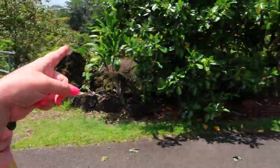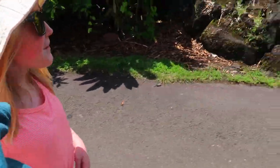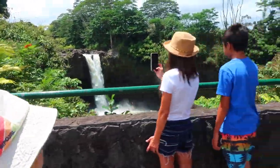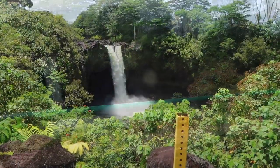You can hear the waterfall. You look right here. You are a spoiled child. You never told me. Look right here. Look how pretty it is. Look how gorgeous.